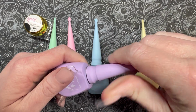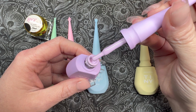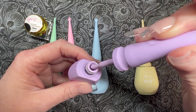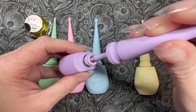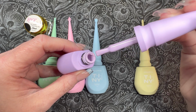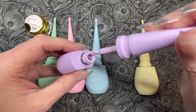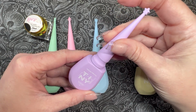So the formula is a little bit different. I wouldn't say it's super drastically different, but you can probably see just by looking at it here, it has a little bit of a drag to it. It's not like when you pick up some gel polish on an American brand brush and you hold it up and it just drops off. This does a slow drizzle. They're often referred to as syrup gels because they have that syrup drag to it, which you might think is not a good thing, but it ends up being amazing. I'll get into that more as we do the application.